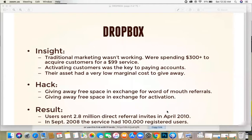Hi there. So let's talk about the Dropbox growth hack. Dropbox had been doing traditional marketing in the initial days, and that wasn't working. They were spending $300 to acquire a customer for a $99 service. So a customer would come and pay $99, and for that same customer they were spending $300. That is about 3 times more. Obviously there was no profit, and what they were collecting was just draining out.